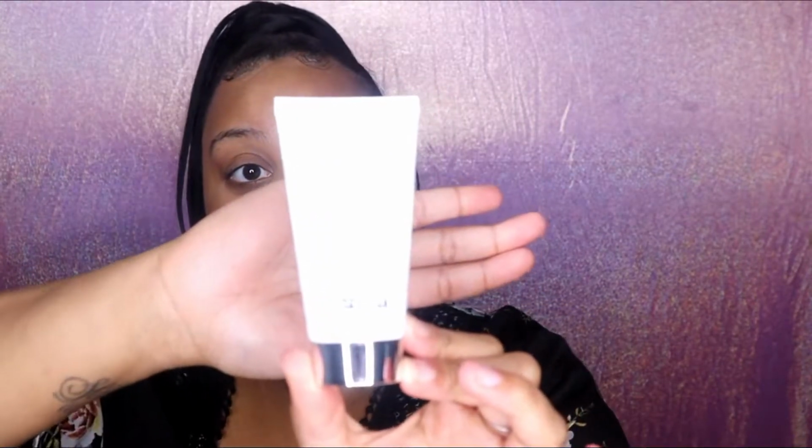And it's not like a small size. I think this is their full size, you guys. This is crazy. So let me give it a smell. Let me open it first. I'm excited to just play around today. Okay, it smells good. I'm actually going to use this as a primer, so I'm just going to put it on right now for you.